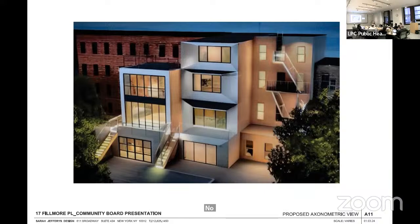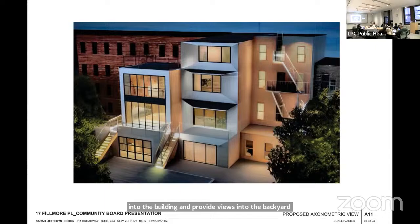This creates a cohesive and visually interesting rear facade with large fenestration openings that bring additional light into the building and provide views into the backyard green spaces and the eclectic facades of the other modern buildings around the perimeter of the block. The light stucco facade visually brings the exterior into the house and creates a clear connection to the surrounding buildings.